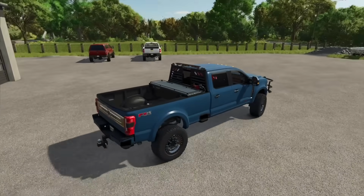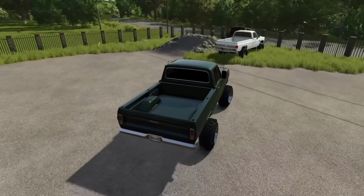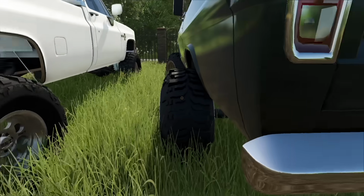Anyways, I'm gonna get this parked over here. The owner should be here shortly to come pick it up. And then this truck's getting parked right next to the square body. Because why not? Dang, it looks pretty cool. Maybe it needs some wheels like this.